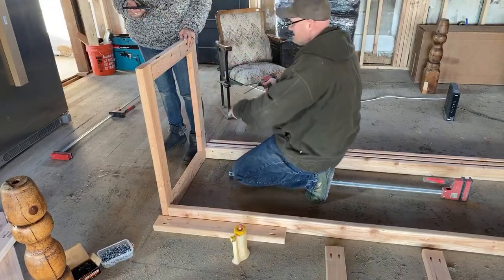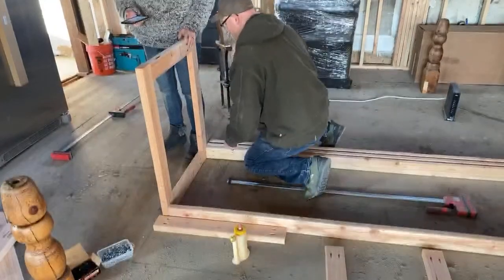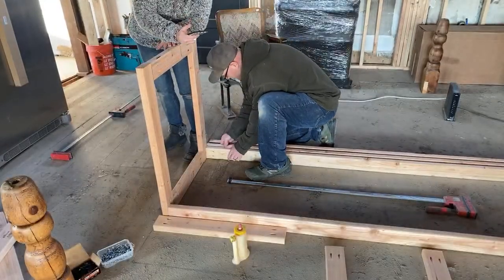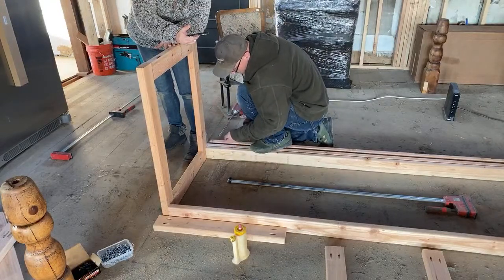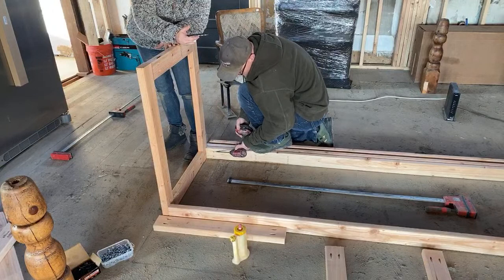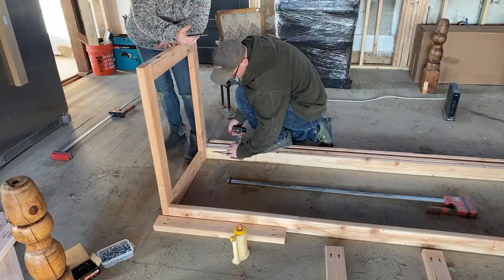Okay. All right, lots of weight right here. Okay, I got it. Sorry. You weren't heavy enough. Kenny says electrical. There will be an outlet on each side of it. Yep. And that'll get shown when I start doing the electrical.